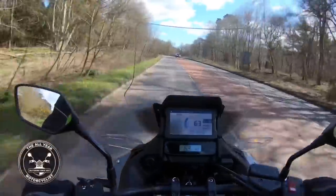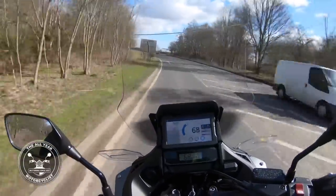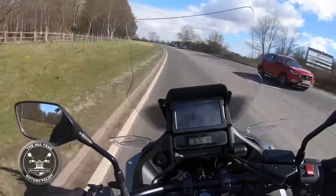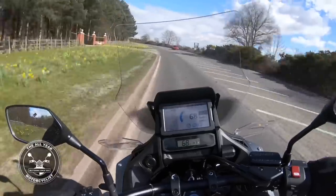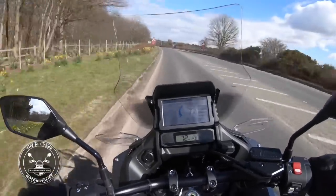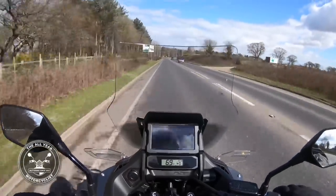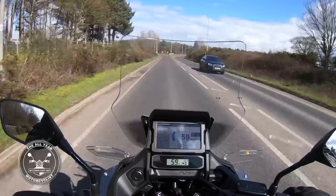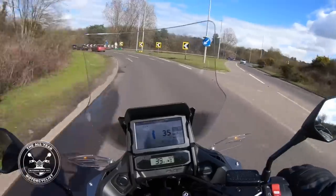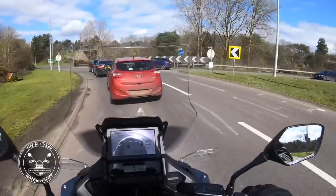I just want to start using my foot and I can't, so it's quite strange really. On these bigger B roads, A roads, it's much happier, yeah. But I do like being able to choose my gears, and I'd have to practice that really. Ooh, I like how it changed down then though.